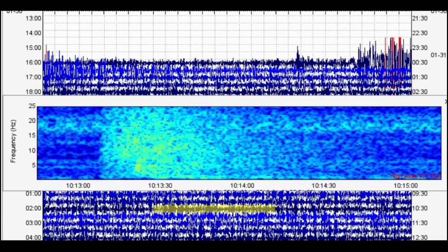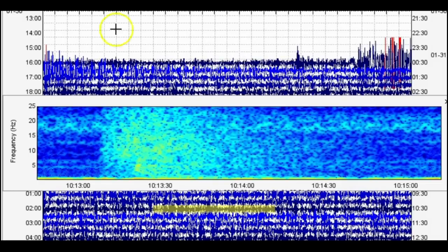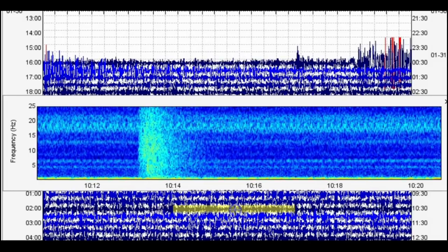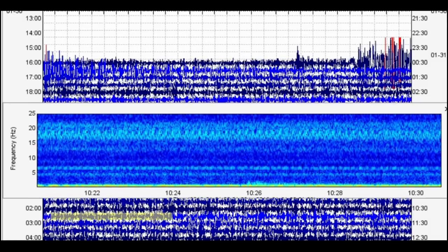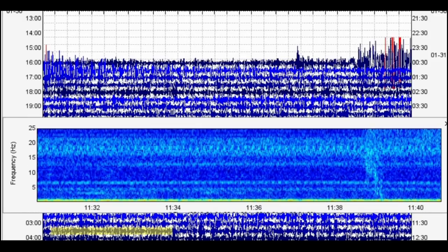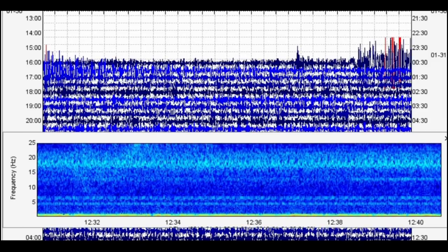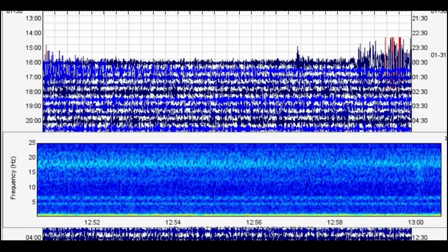Now, let's take off the filter and go through again. So we just looked at the 2.2 that they reported at 5.0 kilometers in depth. Let's go forward. Are there any other unreported events? Any other ones at all? Let's keep going forward.